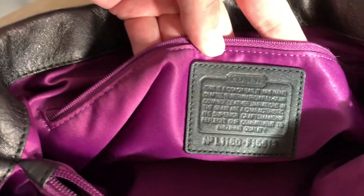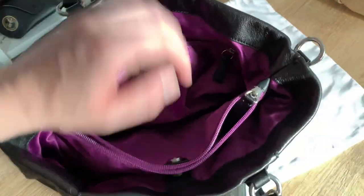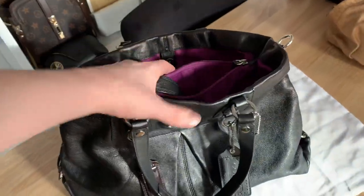The beautiful purple lining is such a plus. And I do believe this bag is from 2011. So, it's 11 years old now. Beautiful piece. And it came with its original double strap. I have not seen one of these come with its original double strap yet.